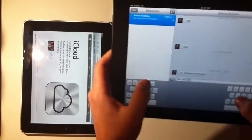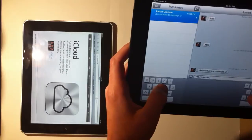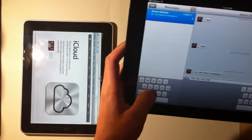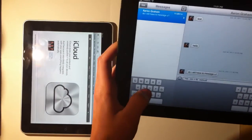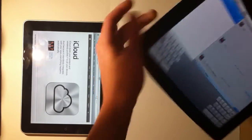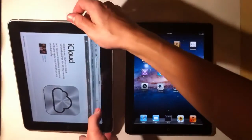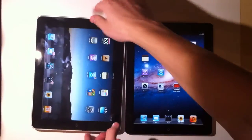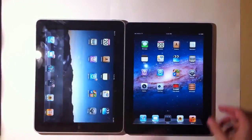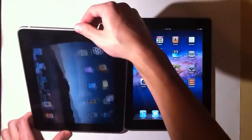You can separate it across, and you can type, well, yes, you do. What's up? Okay, so you can type with your thumbs, and you don't have to go all the way to the middle of the screen. So I will send that. That is always nice. So I love the keyboard enhancements. It's a big deal, because most people do not have as big of a hand as I do, and it's annoying to have to reach across to the middle of the screen.